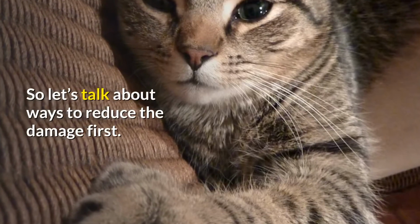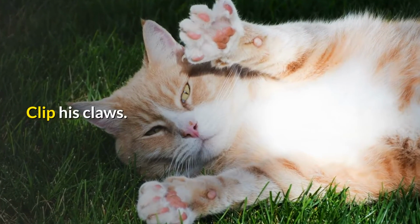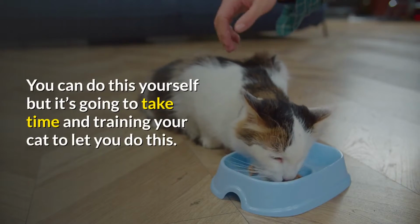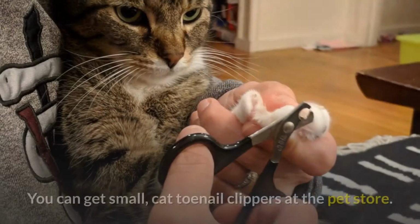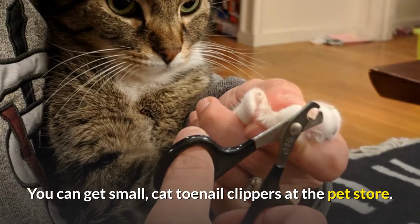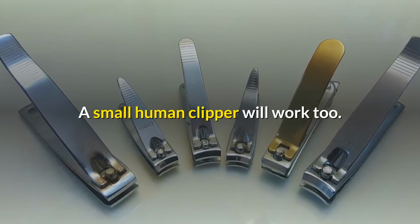So let's talk about ways to reduce the damage first. Clip his claws. You can do this yourself, but it's going to take time and training your cat to let you do this. You can get small cat toenail clippers at the pet store. A small human clipper will work too.